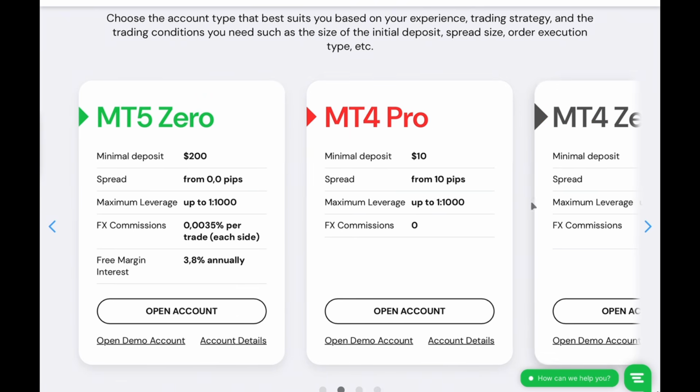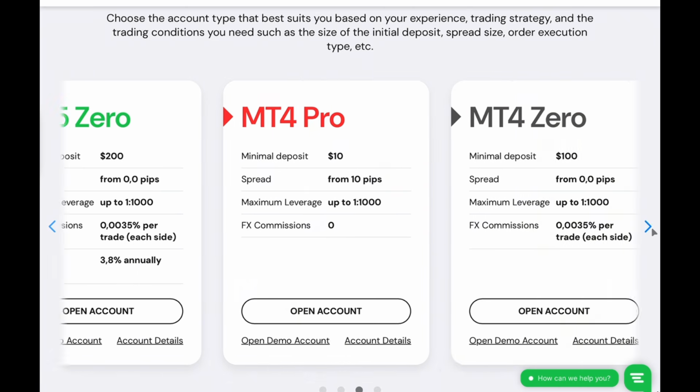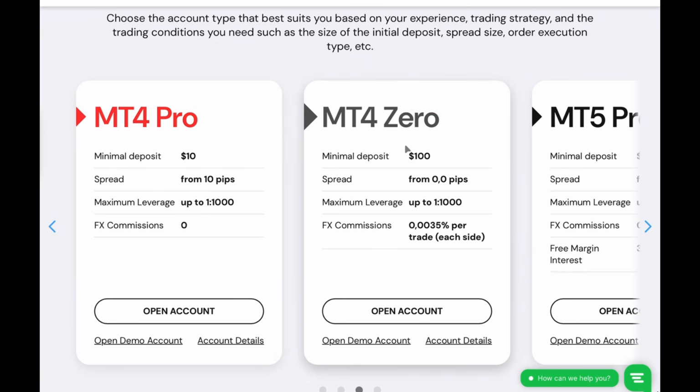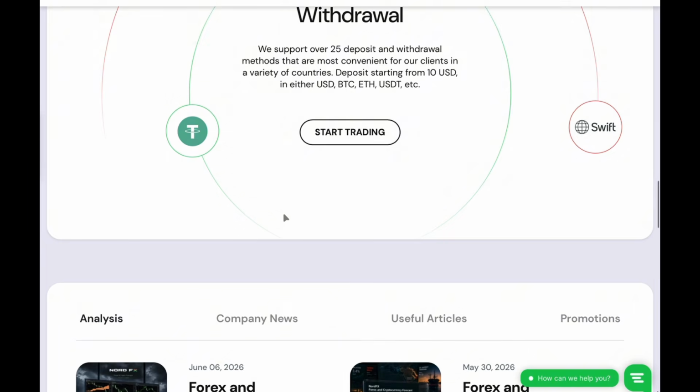Another one is MT4 Pro. The minimum deposit is $10. It comes with a spread of 1.0 pips, and commission is zero. And here MT4 0. When it's zero, it means you're technically trading with zero spreads, but you pay a commission. We are looking at instant funding and withdrawals. You're able to make withdrawals and deposits as fast as possible.